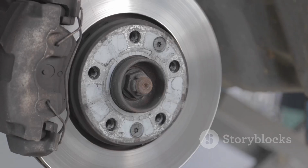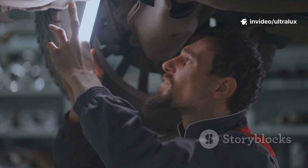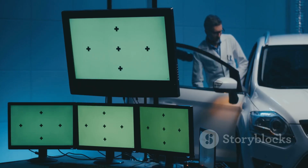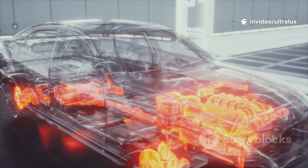Full throttle acceleration runs, hard braking to bed in the brakes, high-speed slalom to stress steering and suspension. The driver listens for odd engine noises. The driver feels for chassis vibrations. Engineers verify the car behaves as intended. Driven hard, limits explored, guaranteed performance.